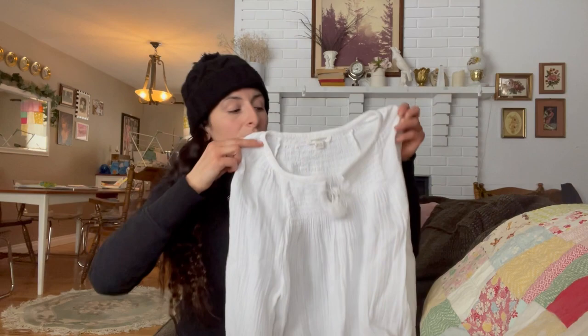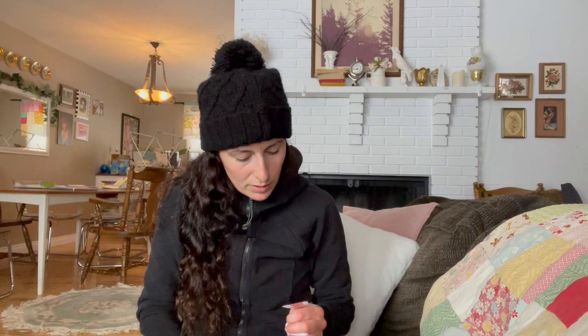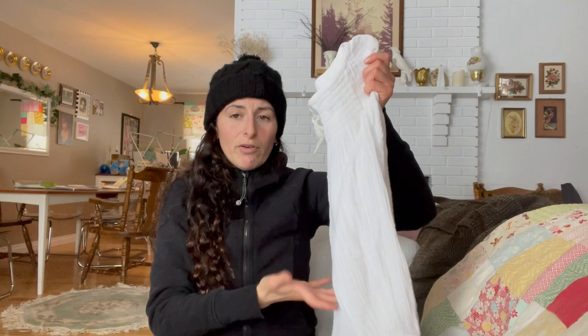And I never can resist these really pretty peasant style white blouses. I paid $5.50 for this shirt. And it's in really great condition. No stains or tears. It's like nobody ever wore this shirt.